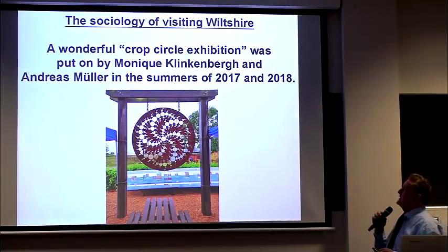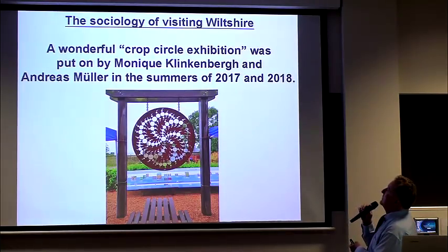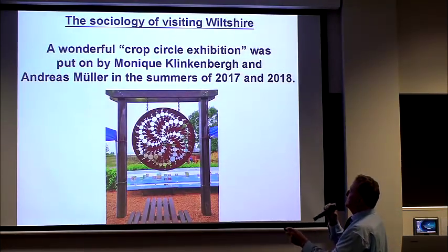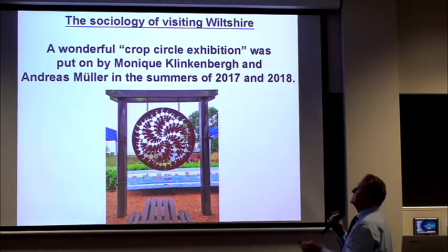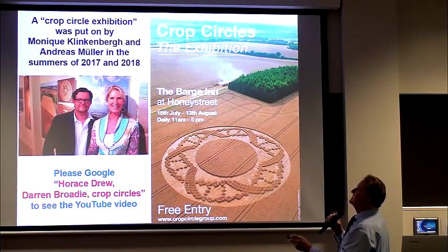Now, there's also an exhibit there in Wiltshire. Monique Klinkenberg runs a crop circle exhibit. Andreas Müller, a German scientist, and I photographed this. This is one of the most famous things they had made at the exhibit. You go there and there's a beautiful bronze thing of Mill Hill hanging there. So I took the photo. Here's Andreas, German scientist, and Monique.